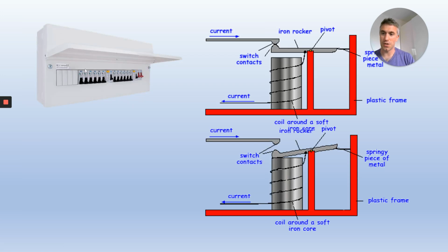Another really good safety feature you have, so you've got the fuse, which is going to go if too high current. You've got the earth wire in case something goes wrong. But you've also got fuse boxes. These little individual switches are called RCDs, residual current devices, which basically work like a kind of electromagnet. And so what happens is normally, there's lots of stuff on this diagram, so don't panic.